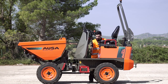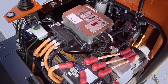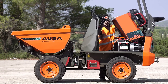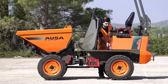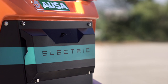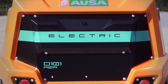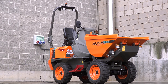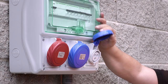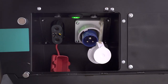The D101AEA and D101AEA Compact are equipped with a battery pack for maximum power of 17.3 kilowatts and torque of 130 newton meters, allowing them to handle any terrain and match the performance of a diesel dumper. The lithium batteries have a capacity of 9.3 kilowatt hours and a range that can cover at least one full shift. When required, they can be charged from 20 to 80% in just 2 hours by plugging the vehicle directly into the 230 volt mains, or in just 1 hour if you have an external fast charger.